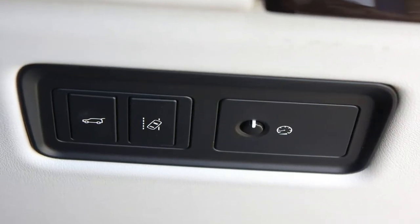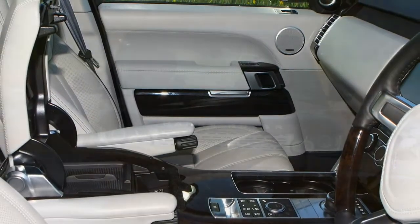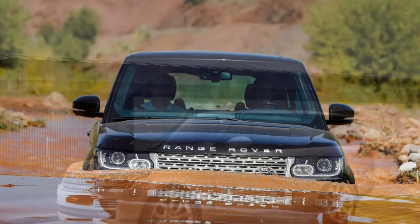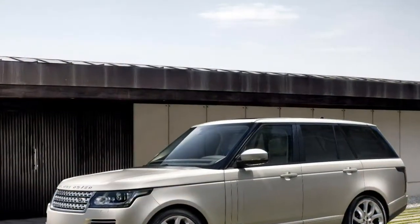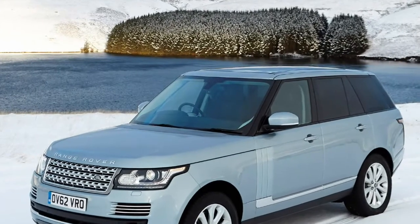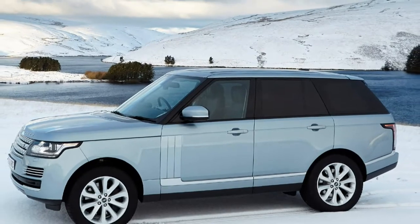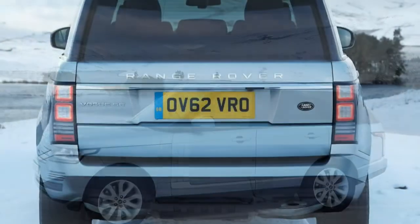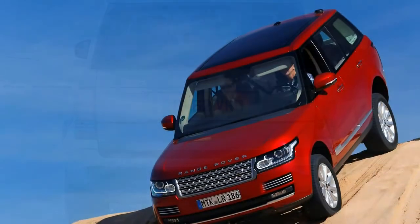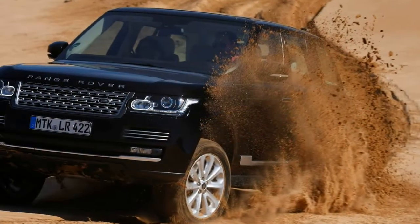SV Autobiography Dynamic. This model uses a similar 5.0-liter V8 but with power boosted to 565 horsepower and 700 Nm, so it's breathtakingly fast and distinctly more purposeful in voice. That power hike shaves 3/10 from the 0-62 miles per hour time, in long wheelbase form as well, while top speed remains artificially pegged at 155 miles per hour. If you need the ultimate in Range Rover performance, look no further.